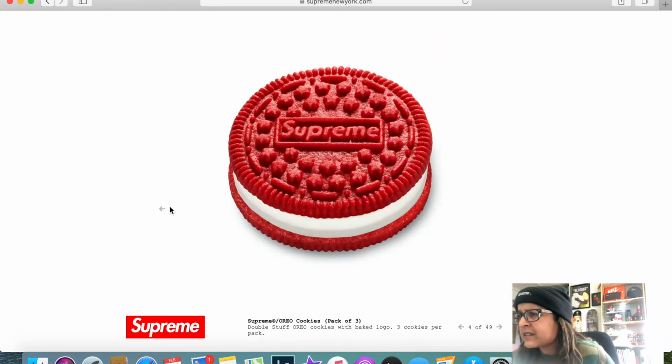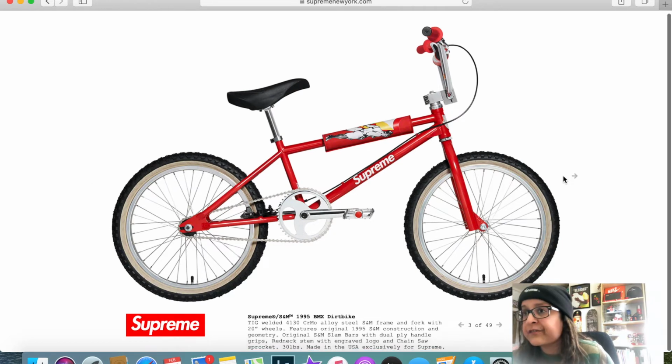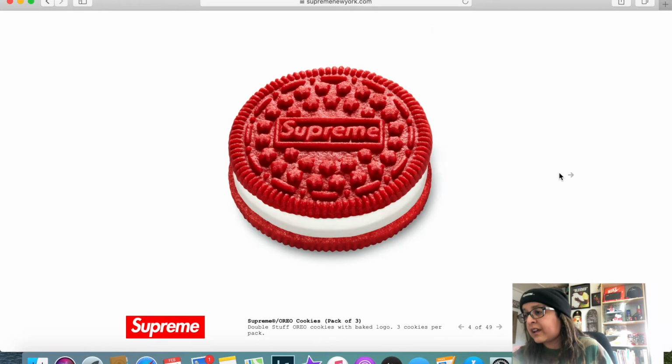Sorry, I've just got to go back to that. I want it so bad. It's proper old school, this. Oh, man. I would love this in my collection. I really would. As I'm not paying 40 grand for the 1998 one. Anyway, they're bringing out an Oreo. Okay. Crazy. And how much are Oreos gonna go for?